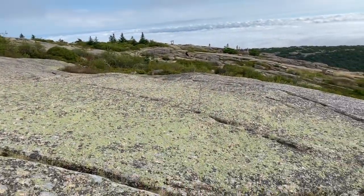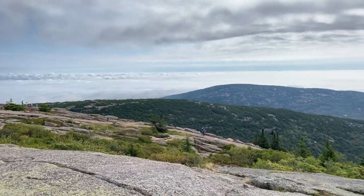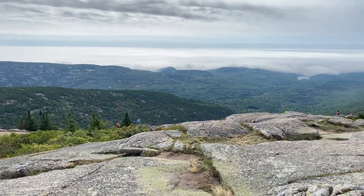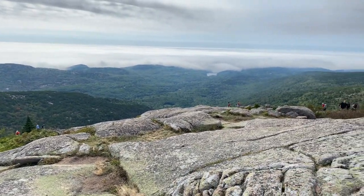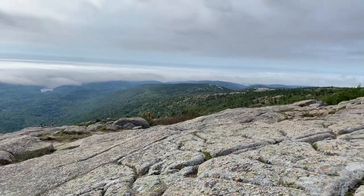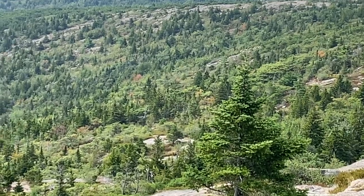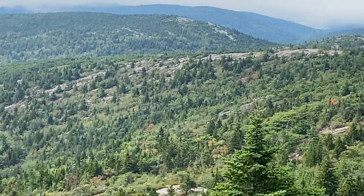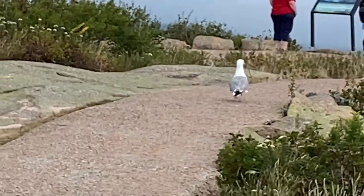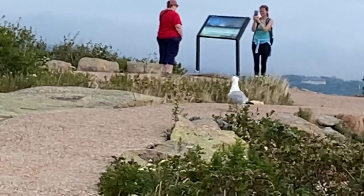We had to book a time slot so that we could drive up to the summit of Cadillac Mountain. We booked it months in advance and chose an early morning pass. That really was a mistake because it was so foggy, and it took until about 4 o'clock to burn off. This pigeon was hysterical. He walked around the paths the whole time we were here, looking like he owned the place.